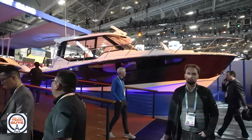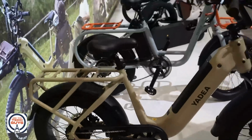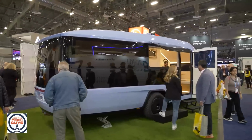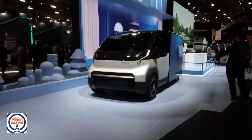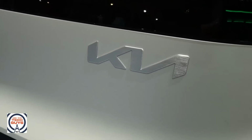Cars, vans, boats, trucks, tractor trailers, aircrafts, bikes, motorcycles, skateboards, scooters, and even shoes. They were all over CES last year, but in 2024, they're almost in every hall, not just in the automotive section. Kia has an interesting concept in its PBV, which stands for Platform Beyond Vehicles.